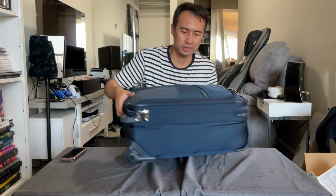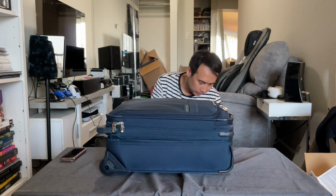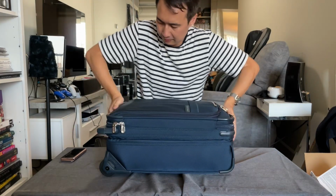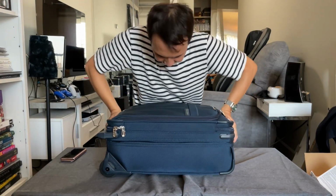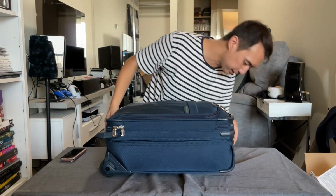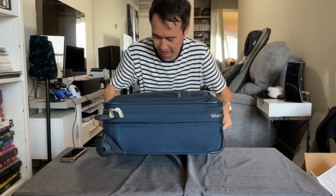Okay, so that's it guys. A little bit of a real world usage scenario, maybe, of packing stuff, showing you guys how that would work. But yeah, that's the compression technology. You can see here that it basically expanded and then you can just push it down even more. Yep. So I pushed it down even more. And yeah, I fit my Woods jacket into here.